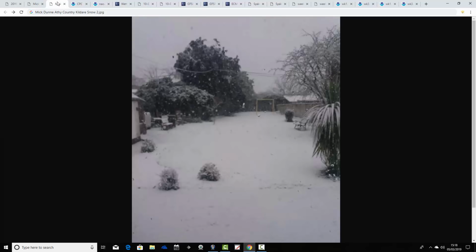It just goes to show, I mean, just a week or so ago, basking in temperatures into the upper teens Celsius in Ireland, and then a week or so later, shivering under a blanket of snow. And you just never know what's around the corner with the UK's weather and Ireland's weather. It's one of the things that keeps us on our toes and keeps us interested, I think.